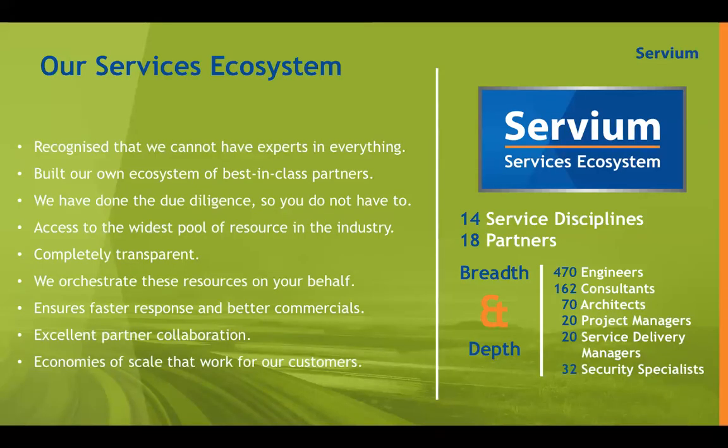And Russell is part of our services ecosystem, one of our partners that we work very, very closely with. And you, as customers, have access to that ecosystem. You can tap into it, and hopefully by the end of the day, you'll see some of the value and the benefit that can deliver.